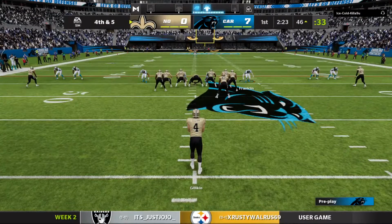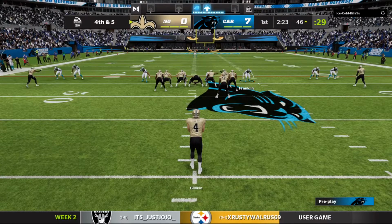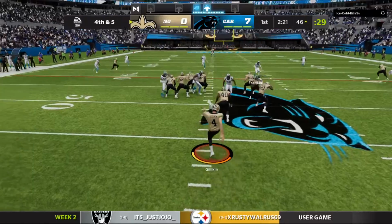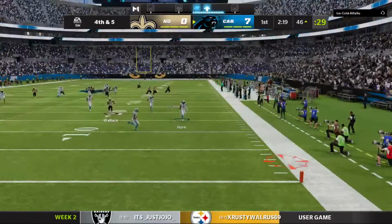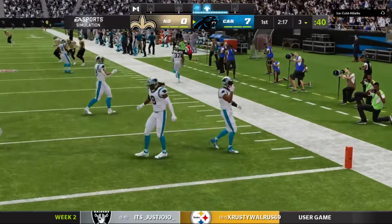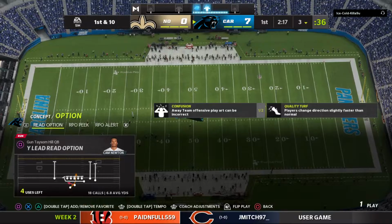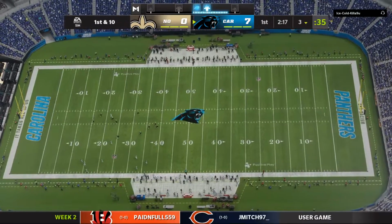Here comes the Saints punter now, as he'll kick it away for the second time. And that ball's going to angle out at the 3-yard line. A beauty. That's a double win there, partner. You keep out of the return man's hands, and you pin him inside the 5-yard line.